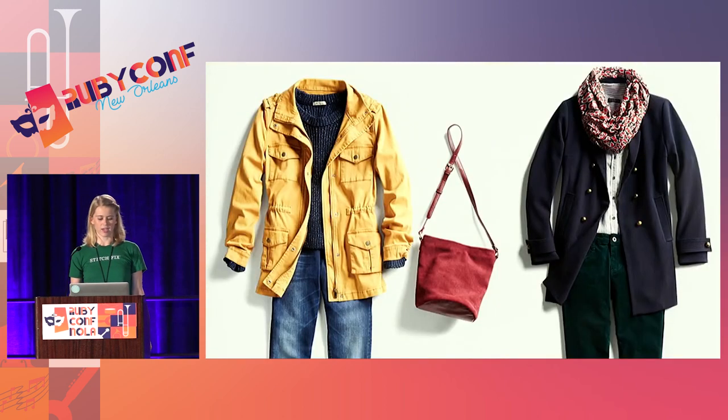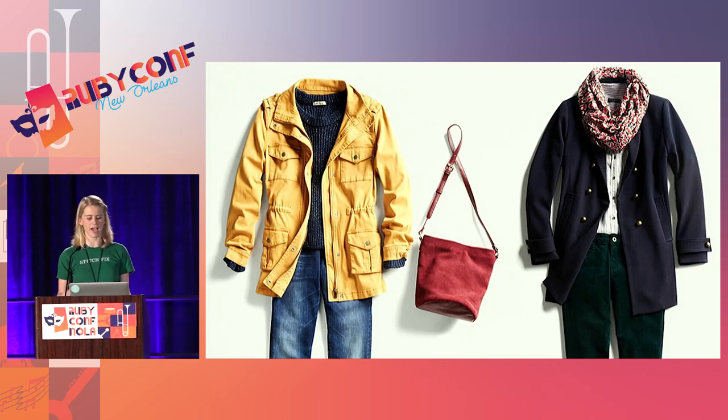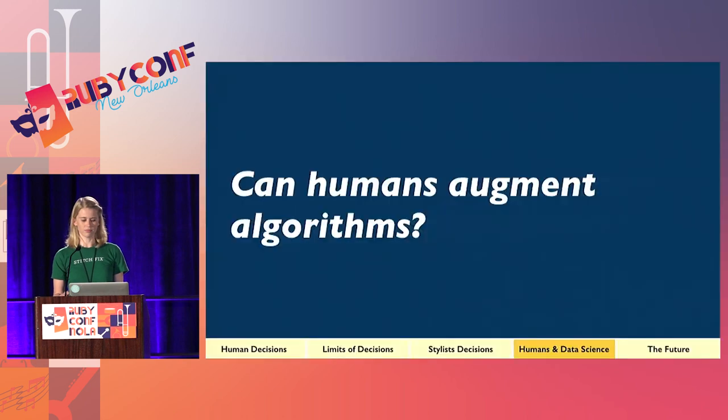The second way we can use this feedback is we can use information to drive decisions about inventory. If we're constantly getting feedback about the quality of our items or the size or the fit, that may not actually be related to the stylist decisions. It could be related to our merchandising team, and we may need to reassess the inventory that we have in stock.